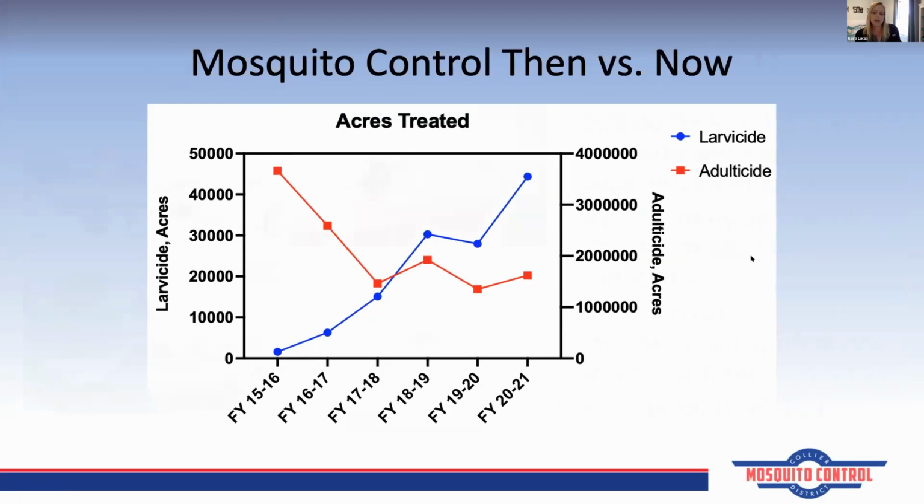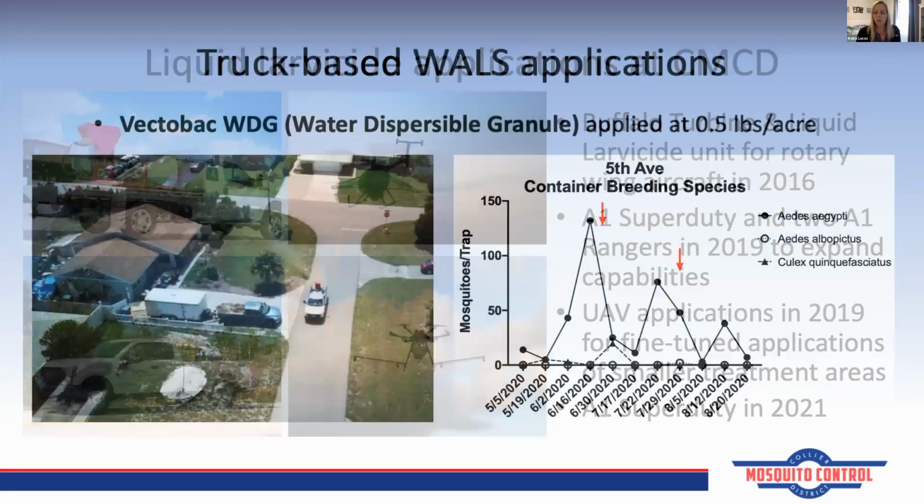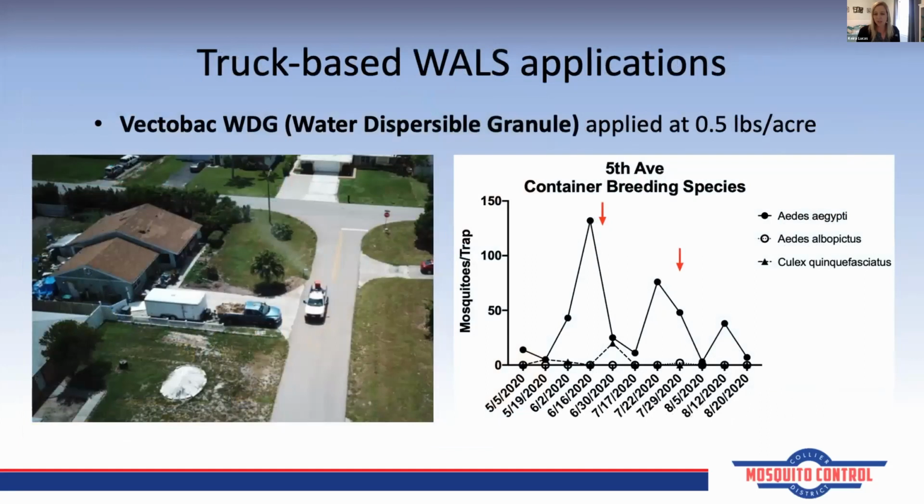I think I'm getting close to running out of time, but in terms of container-inhabiting mosquitoes, in 2016, we did adopt the use of liquid larvicide for wide area larviciding, which is currently our only means of control for Aedes aegypti. In 2016, we started with a buffalo turbine and a liquid larvicide unit with a district helicopter. That was mainly in response to Zika, but we've expanded our capabilities since then. We're most experienced with VectoBac WDG applied at a rate of 0.5 pound per acre.